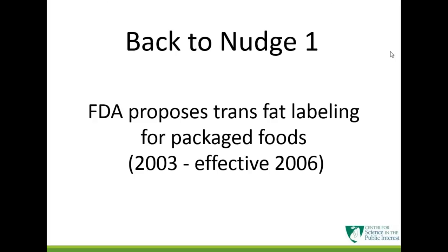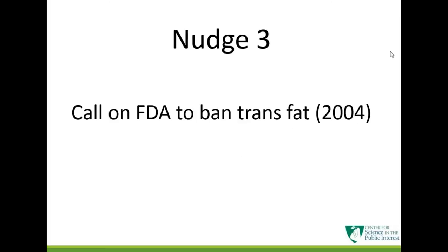Many food companies listed, and they all had to list trans fat, but that was an incentive to get rid of it. So we saw a lot of change in the packaged food world. But by then, the evidence had built up so much that Denmark had banned trans fat from foods around 2003, and we thought that if it could be done in Denmark, it certainly could be done in the United States. So in 2004, we called on the Food and Drug Administration to ban trans fat.